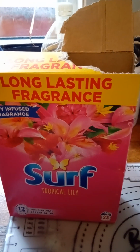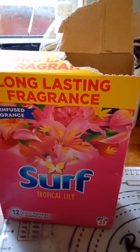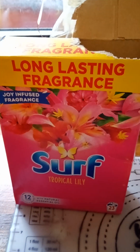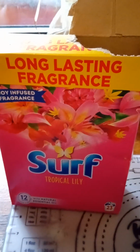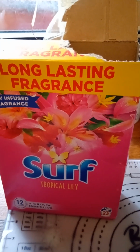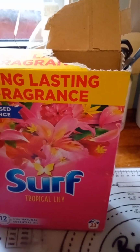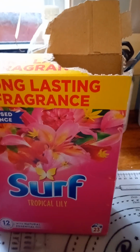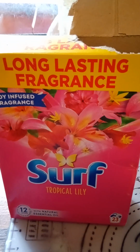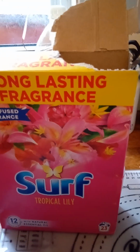Next point, do you really need fabric softener? Or are you just buying it for the scent? You can buy a lot of washing powders now that are scented, like this one here. So you don't necessarily need to buy fabric softener. I can't use it because I've got sensitive skin, so it irritates me. But rather than buying washing powder and fabric softener, have you thought about buying a fragrance washing powder? So that way you don't need to buy both and save yourself some pennies.